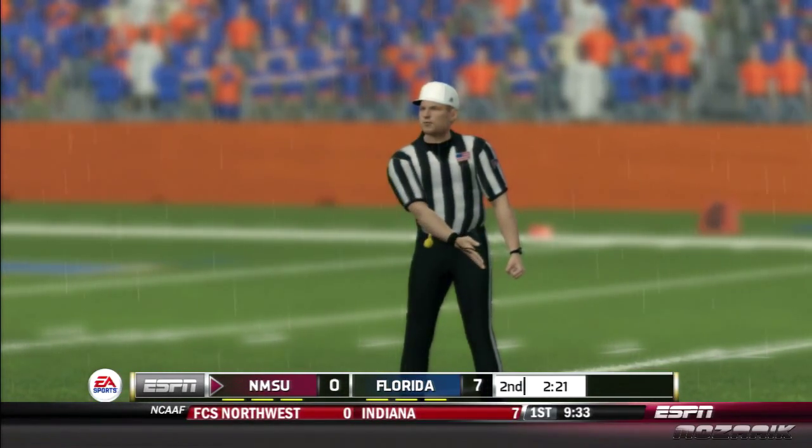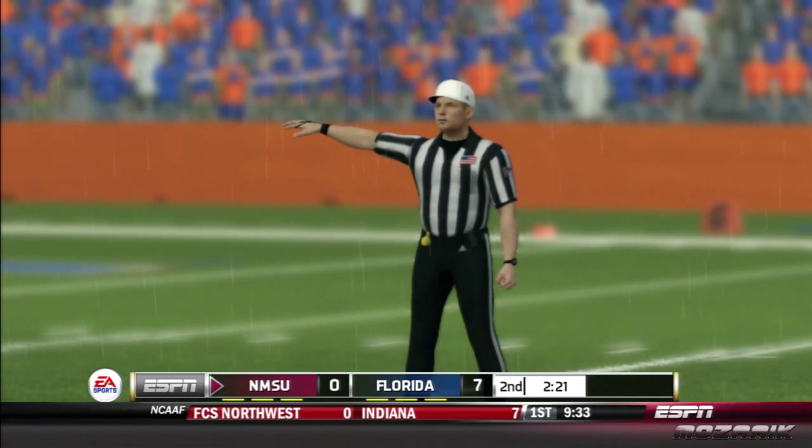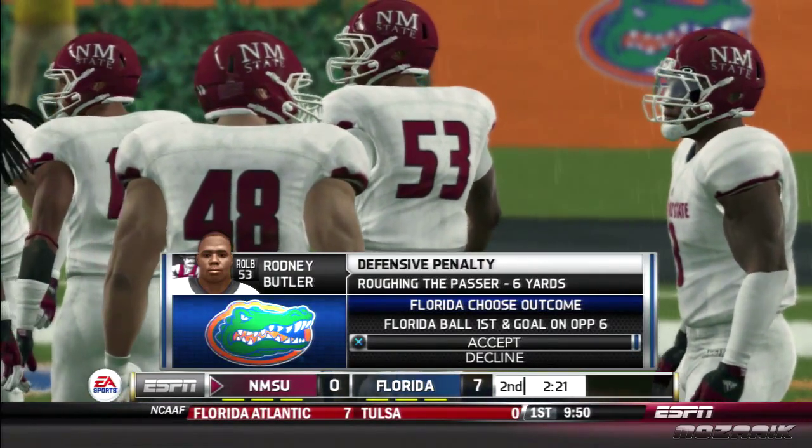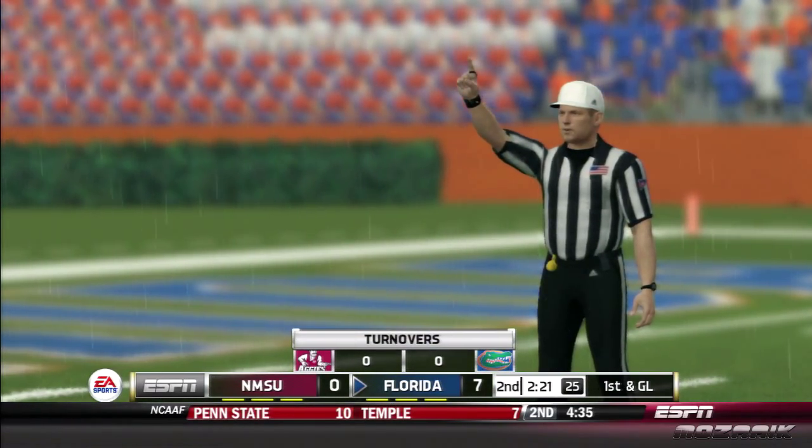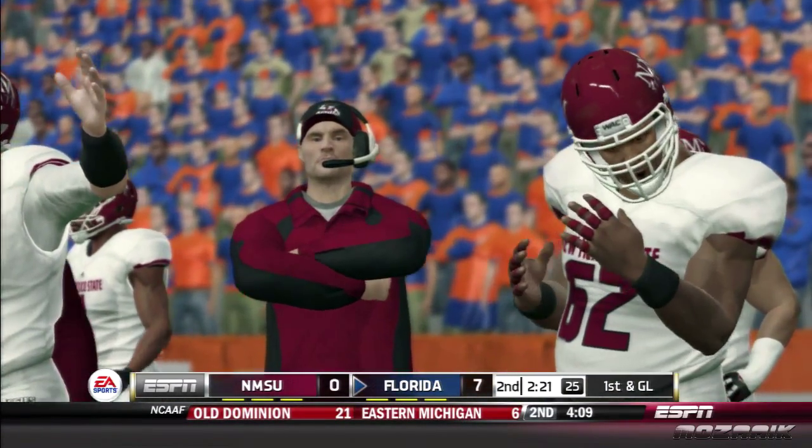Personal foul. Roughing the passer. Defense. This was just an unnecessary hit. He should have been disciplined for a play like that.